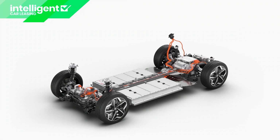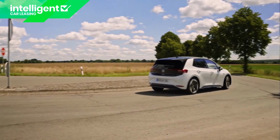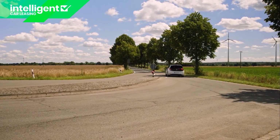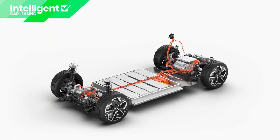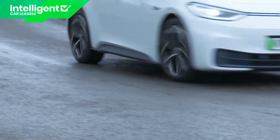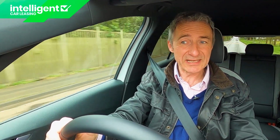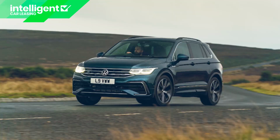The rear-driven format also benefits this Volkswagen beyond the city limits. It allows a perfect 50-50 weight distribution, which, together with the low centre of gravity that's provided by that central battery pack placement, helps disguise the portly weight this ID.3 has to carry around. Most variants of this family hatch tip the scales at about the level of a bigger mid-sized SUV, so think around 1.8 tonnes.